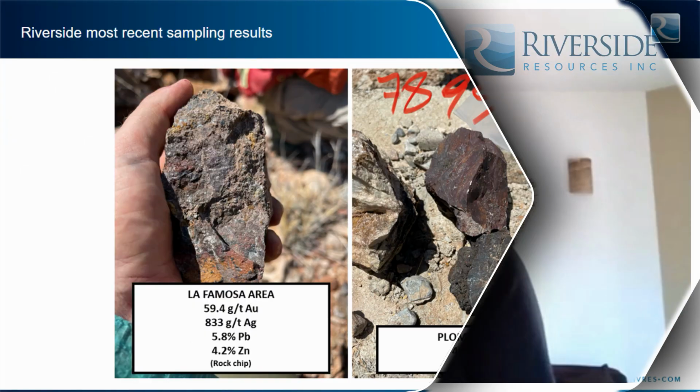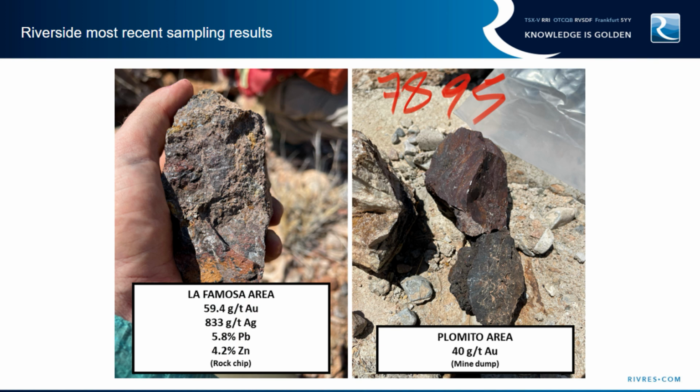Yes, you are correct. We have seen those high grades quite a bit before. We acquired the project in 2019 out of a transaction we did with Mirock back then with their portfolio. We never really paid attention, but once we looked at the grades, it really became something of interest for us. And just like you said, up to 2 ounces per ton gold, that's the recent result that we, as Riverside, have been sampling out there.